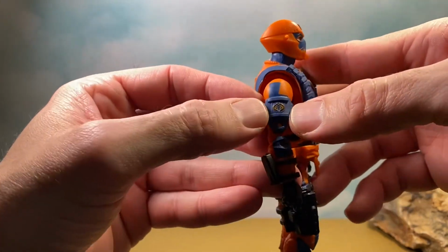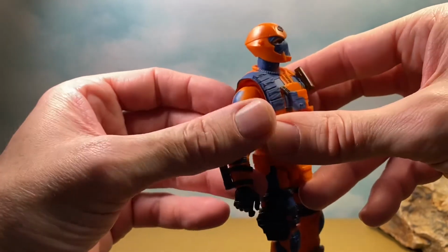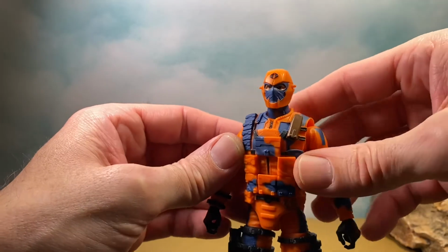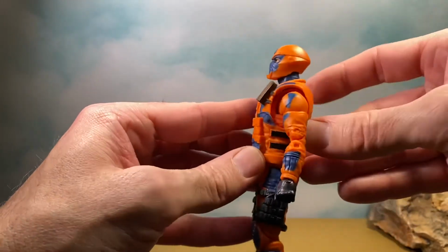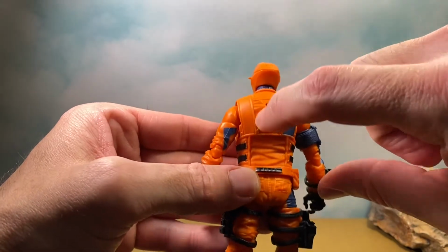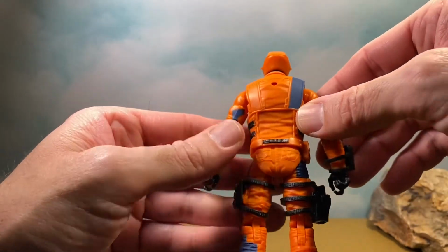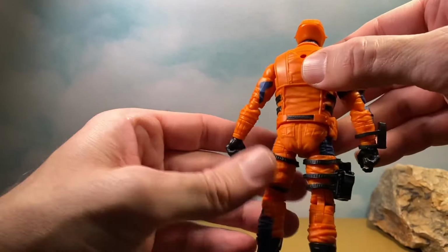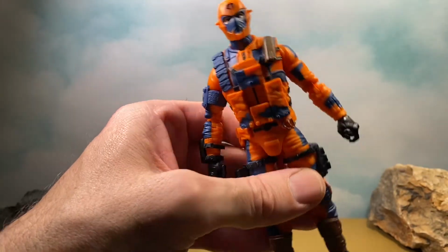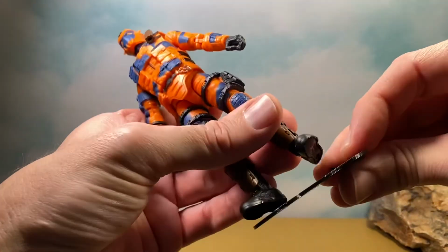Get this little Cobra emblem here, and up here as well. Both those turned out really nice. Sometimes they can be printed a little off, so those turned out good. I am curious about this though, so we'll find out, like I said, when I get my other one from Hasbro Pulse.